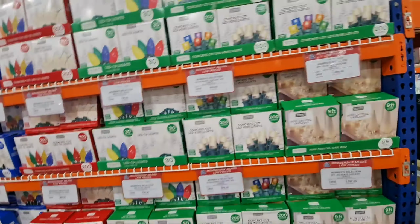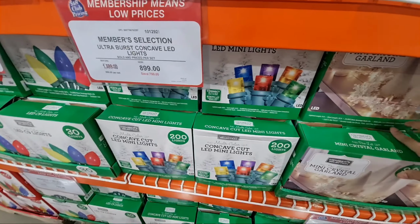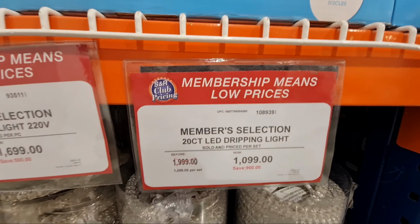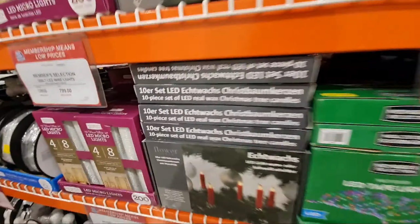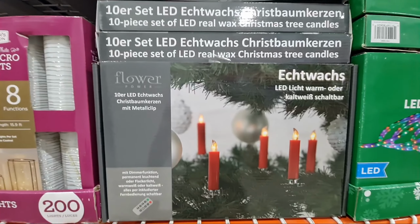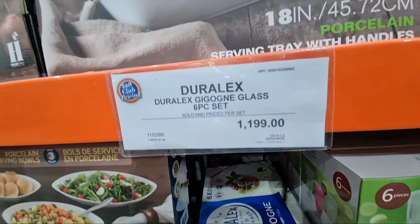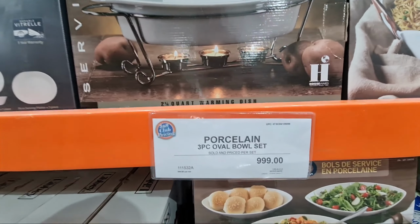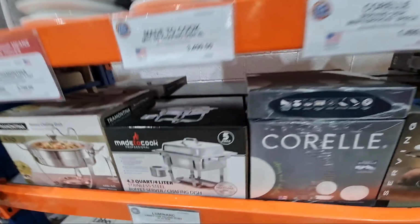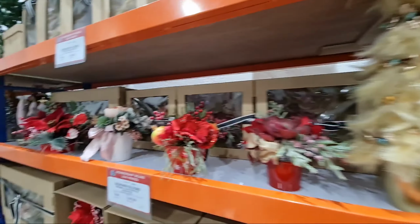Also has Christmas lights. Crystal garlands. It's for $1,099. How about this one? For Christmas Eve, these are the things that you might want to get. And like this one, should be like this. For 1,000. This is for $8.99. Ooh, I like this one.